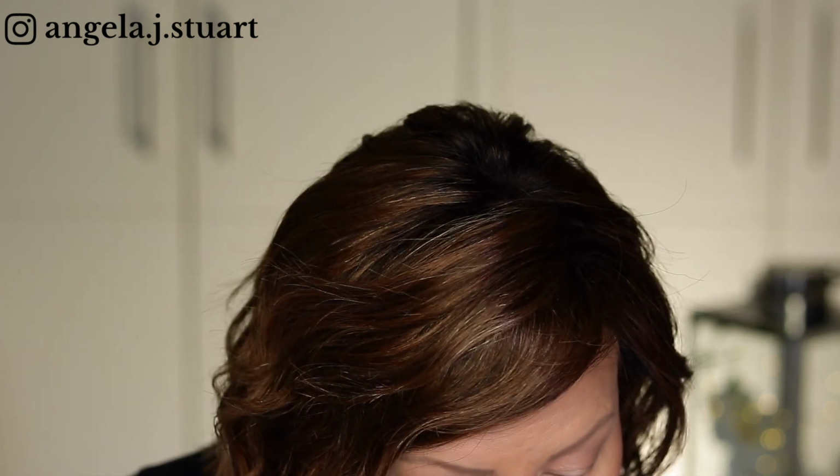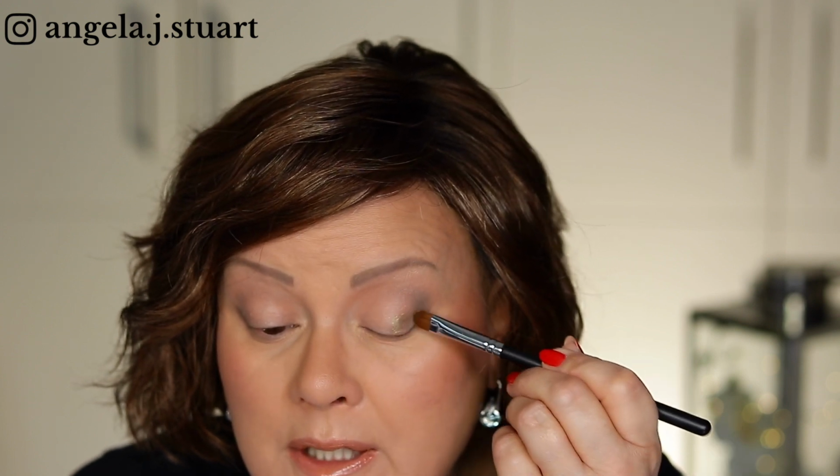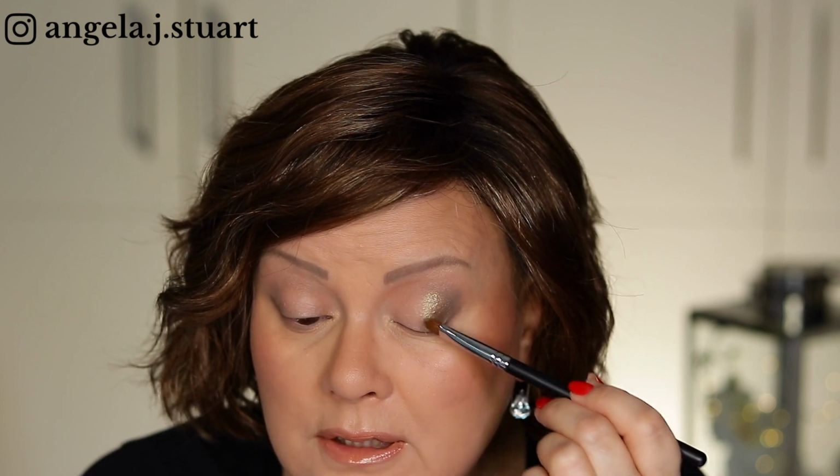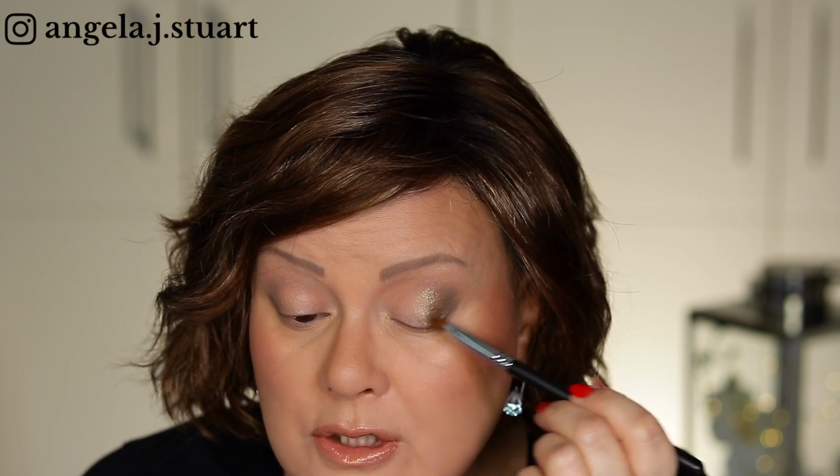And I'm going to take a flat shader brush. I'm going to take a Morphe 167 brush, and I'm going to go in with the shade Hope, which is a metallic shade. Oh, that's creamy. Very creamy in the pan. And I'm going to add that to the outer area of my eye. I'm blending it into that matte shade.